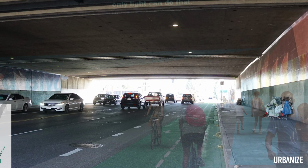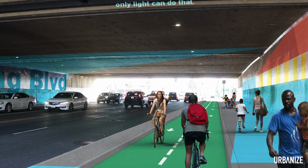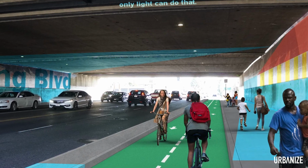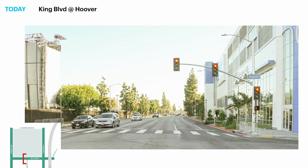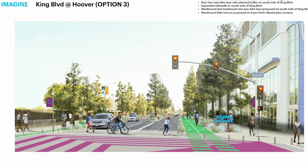Potentially the most ambitious improvements are slated for MLK Boulevard, which runs along the southern perimeter of the park. Up to two vehicle travel lanes could be removed from the street and replaced with protected bike lanes between Vermont and the Harbor Freeway overpass. Renderings also depict new public art, signage, and curbside median landscaping.